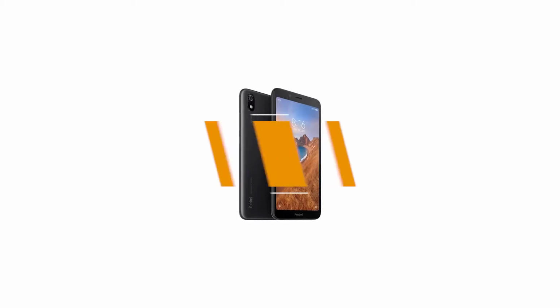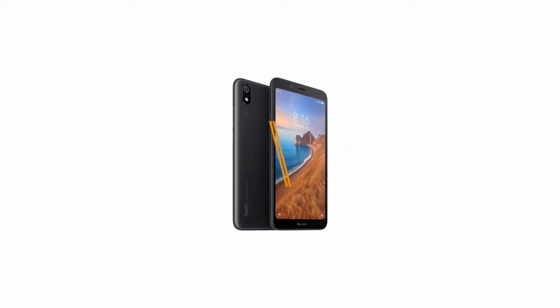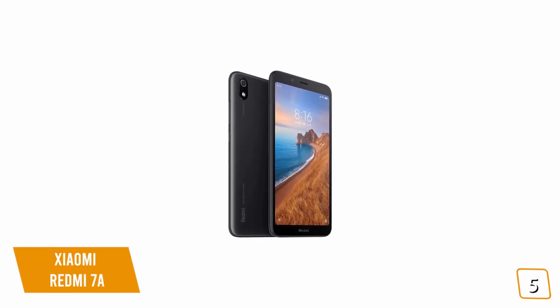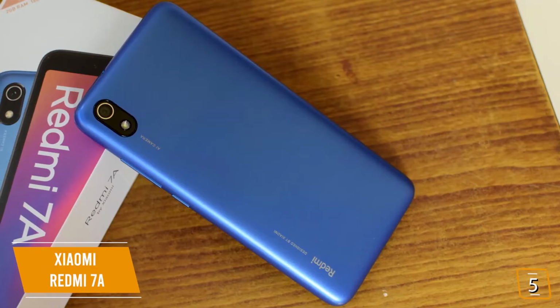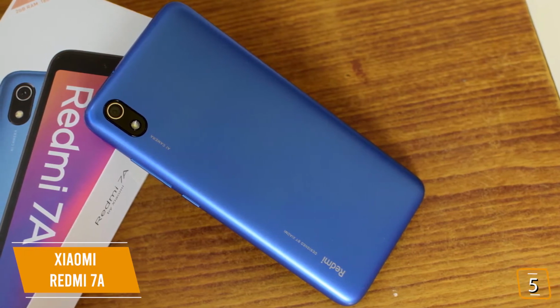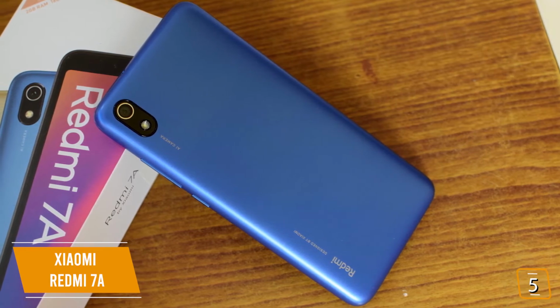The 5th product on our list is the Xiaomi Redmi 7A. This is our best budget Xiaomi phone. If you're looking for one of the cheapest Xiaomi phones available, then the Redmi 7A is one of your best budget options. Currently priced at $110, the Redmi 7A has a relatively small but sturdy design, great battery life, and some great features for its attractive price point.